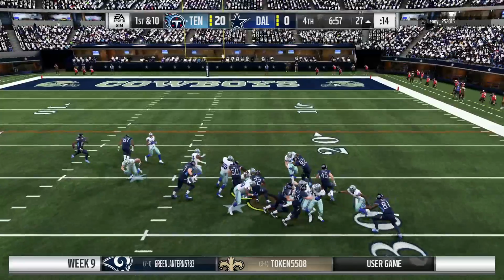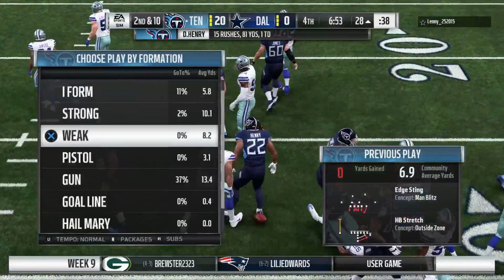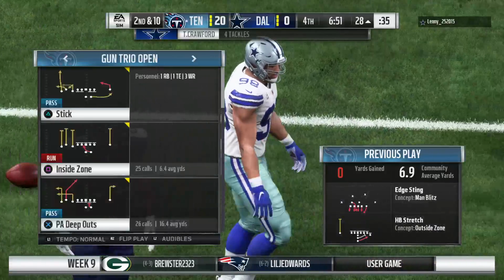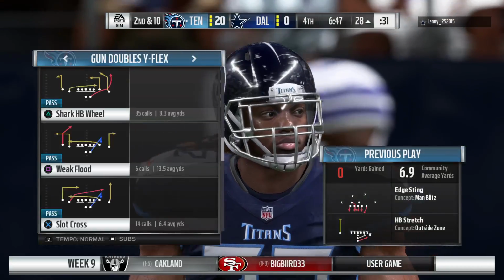Mariota hands to Henry. And nothing doing. He's immediately taken down at the line of scrimmage. No gain on the play. It'll be 2nd down. Run blitz there defensively, something we might see more of here in the fourth quarter.